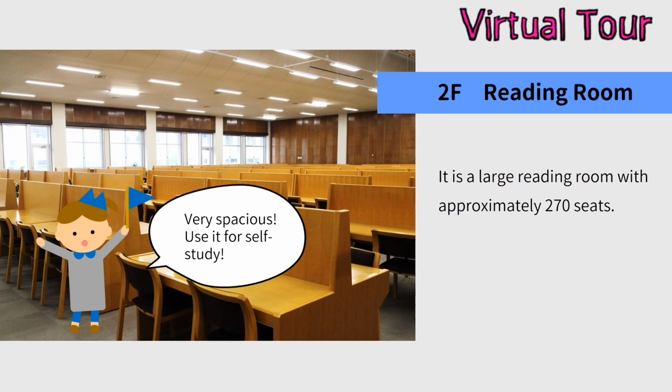We have a large reading room with about 270 seats on the second floor, and there is a space for using mobile phones outside. Very spacious. Use it for self-study.